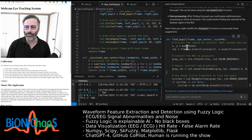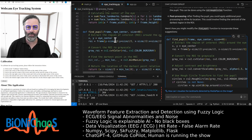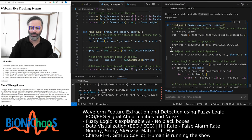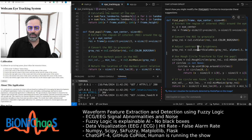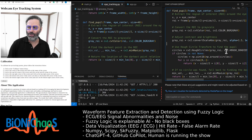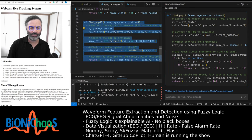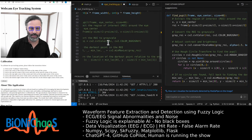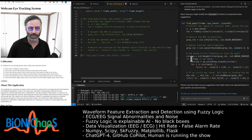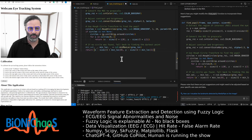Had some prompts, so we might update the find pupil function, looking at the ROI in the same way, turning to grayscale, set alpha circles, hue circle transform. We'll have to read about that. Might as well comment this out. Just make the whole thing a bit smaller. Pop that in for find pupil.